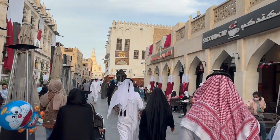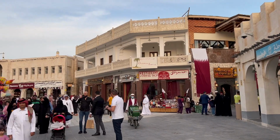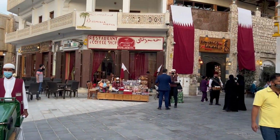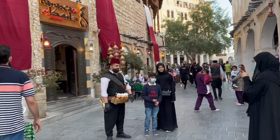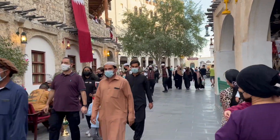By the time we made our way back, we could see the crowd had increased and there was a lot more hustle and bustle in the streets. The souk was alive with people, kids, and little markets. We made our way through the crowd to our hotel so we could freshen up and change before coming back out for shopping and dinner.